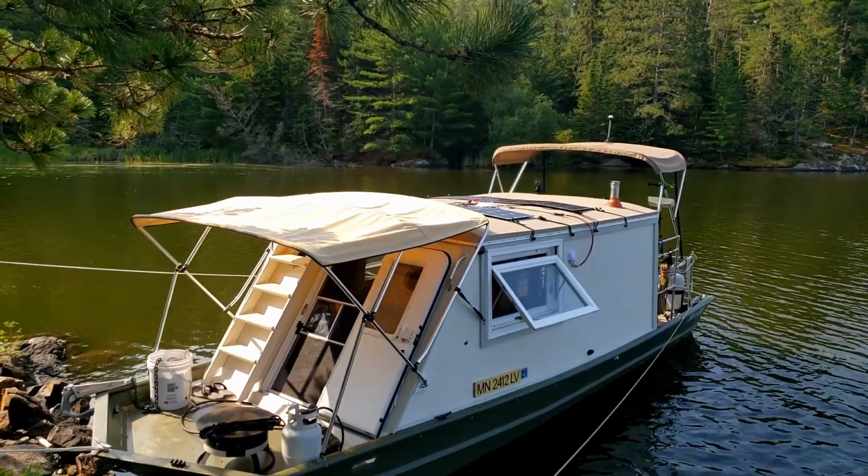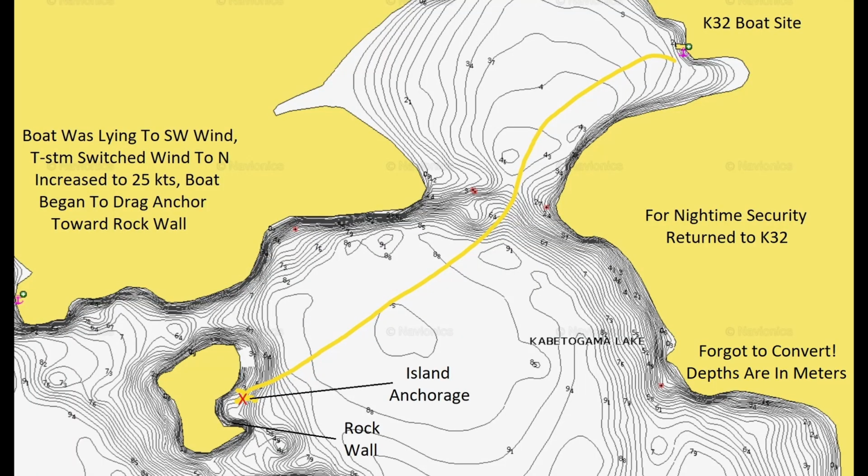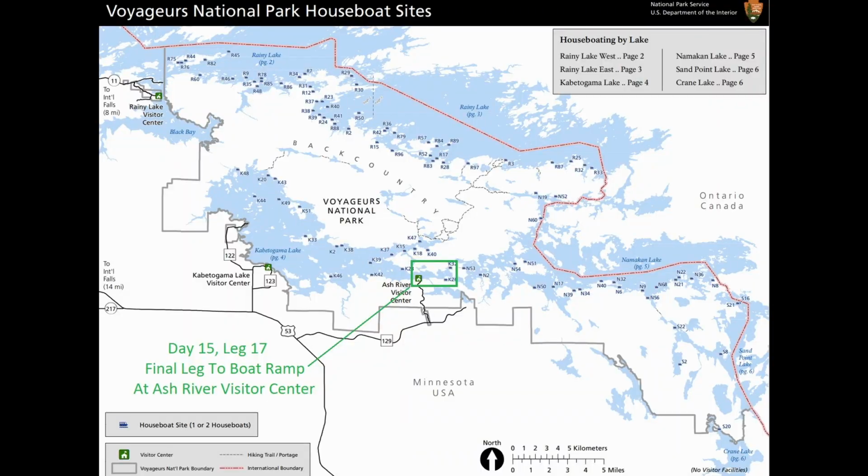But there you go. Here's a more detailed marine chart showing the route, or the track I should say, down from K32 to the island anchorage that I went to briefly until a thunderstorm hit. I've added some notes there that give some details of what kind of trouble I got into and why I returned to K32. I've included in this episode the last leg of the trip on day 15.